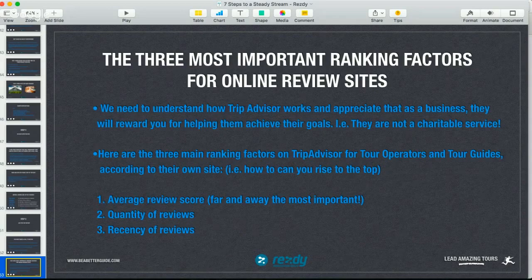So we've got to keep in mind that they're not a charitable service. Here are the three main ranking factors for TripAdvisor for tour operators and tour guides, according to their own site. One is your average review score, far and away the most important. This is out of the five stars, they just average out. The second most important is the quantity of reviews.